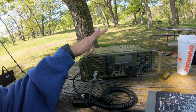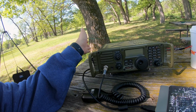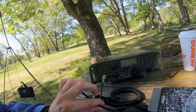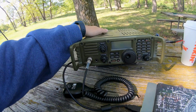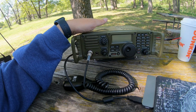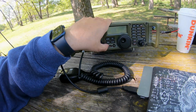This radio right here that I picked up is great for that purpose because just like the Icom 7100 and the 7300, this radio has a built-in sound card. So all that means is I have one USB cable. This USB cable right here connects to the radio right on the back, and this USB cable provides me with CAT control as well as the ability to use digital modes all right from my computer. So it's nice that it's all built in.